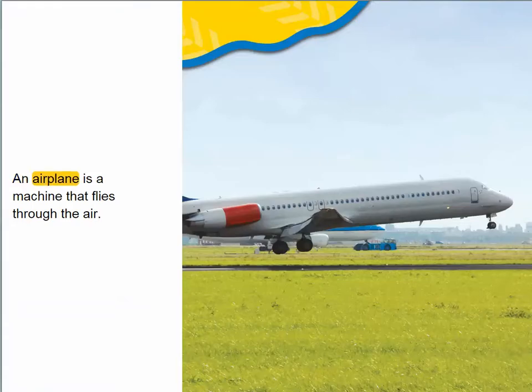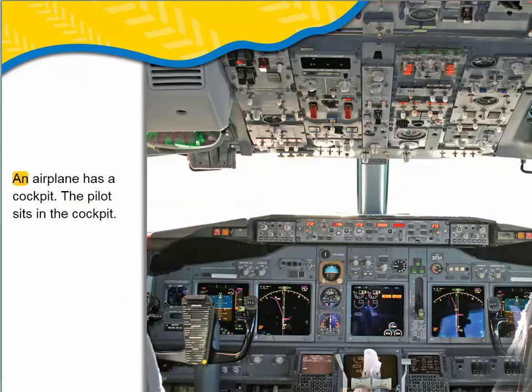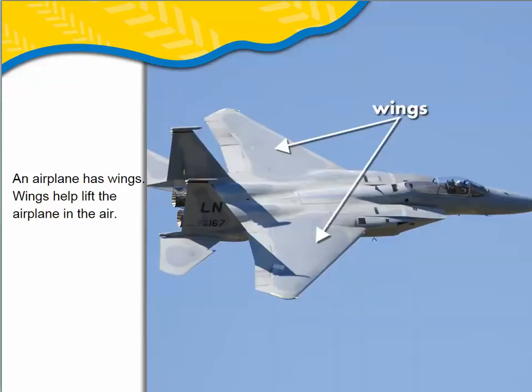An airplane is a machine that flies through the air. An airplane has a cockpit. The pilot sits in the cockpit. An airplane has wings. Wings help lift the plane in the air.